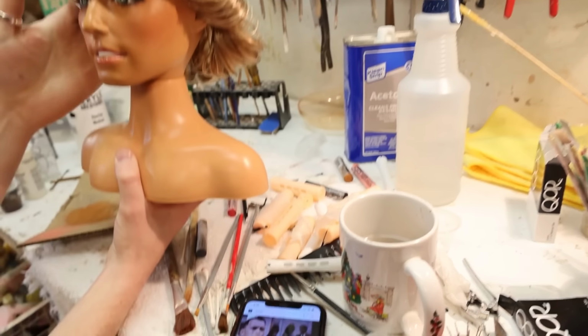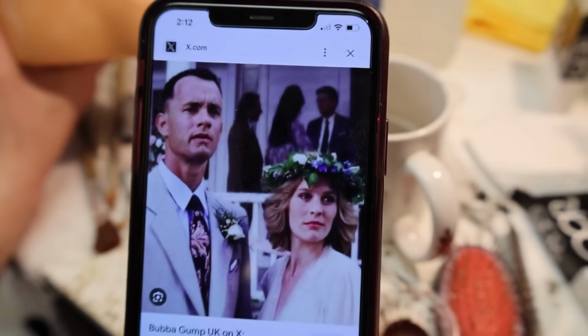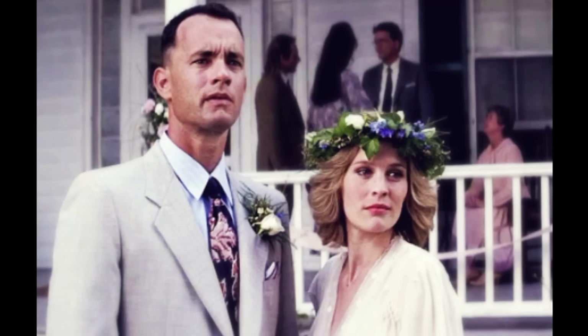Well, you had a great idea of doing Jenny. As soon as I saw her beautiful face, this is exactly what it reminded me of. Jenny in the end of Forrest Gump when she gets married. Yeah. I think we can work with that.